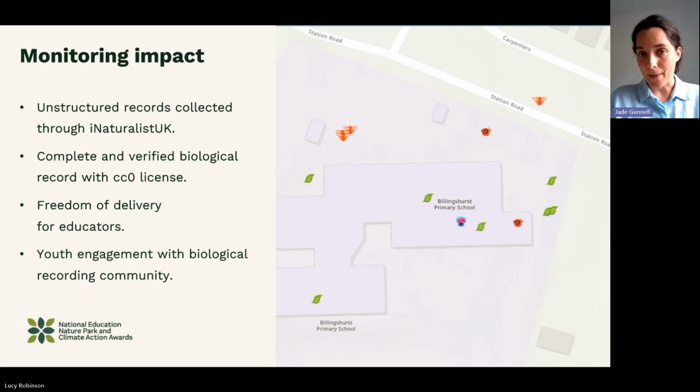Then once the habitat mapping is in place, we want our learners and educators to understand what biodiversity they've already got on their sites before they start making changes. And those same processes they use to do that, they can then repeat continuously after making changes to see how things change over time and get an understanding of their impact.